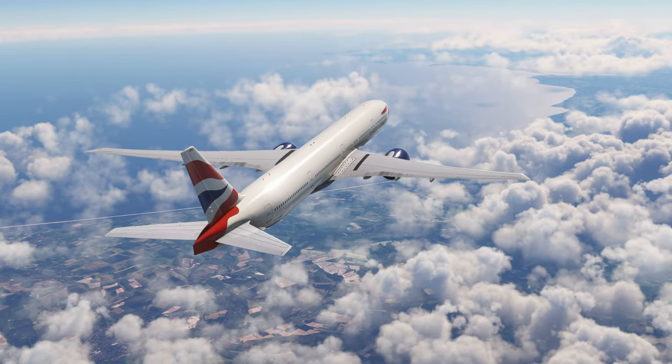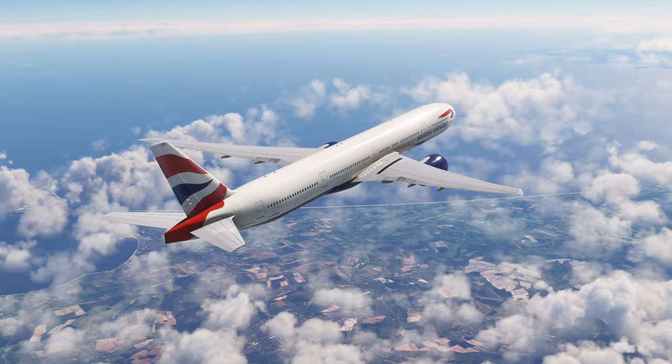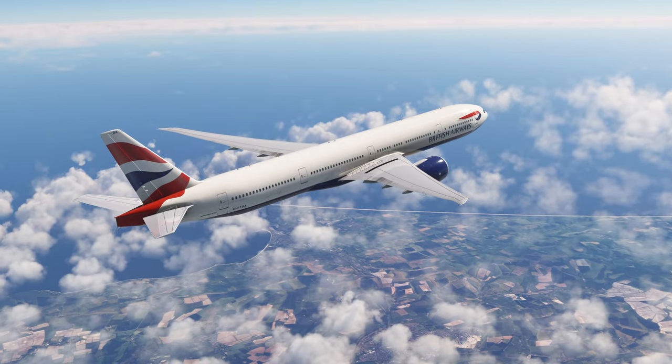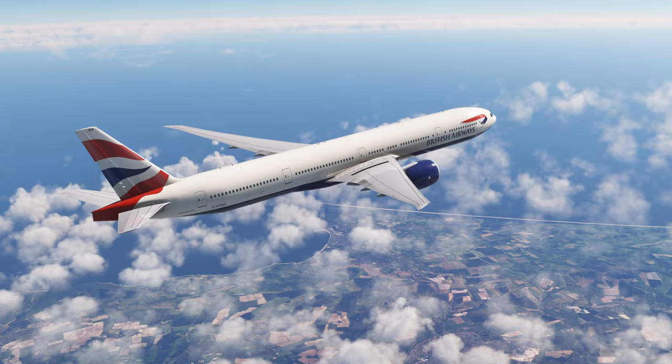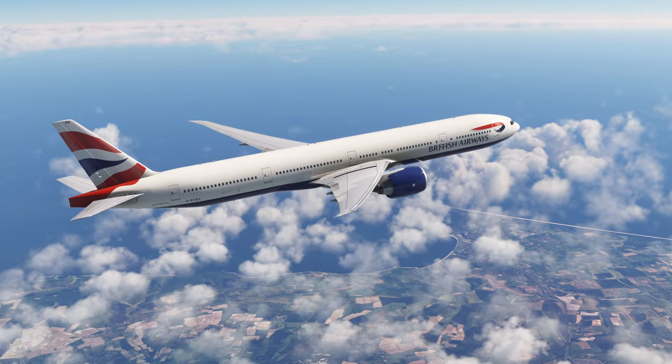Stuart 3 Zulu Lima, turn left heading 300 degrees, when established, localizer 27, descend with the glide path. Left heading 300, once established, Stuart 3 Zulu Lima. Stuart 3 Zulu Juliet, leave heading 270 degrees, speed 220 knots.